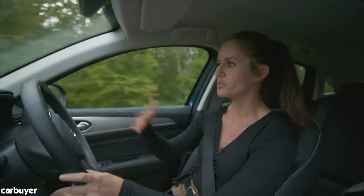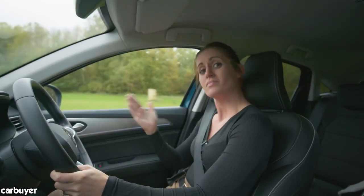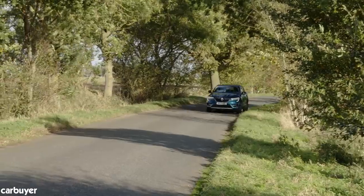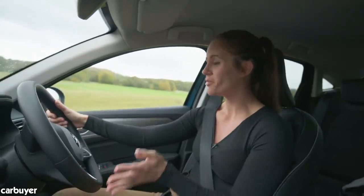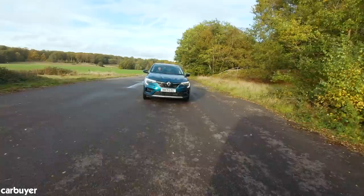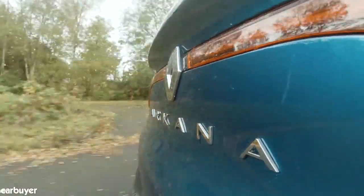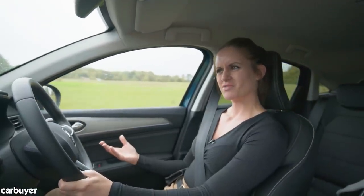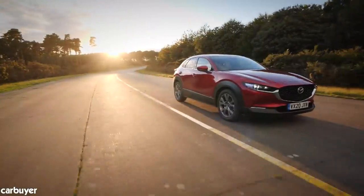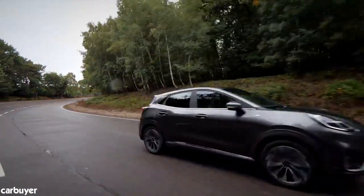But look, all the power and performance, let's ignore that for a second, because actually that corner just there, body roll not too bad. It feels reasonably balanced. Regardless of power and performance, it does feel composed unless you really push it. I mean, the trade-off is that this does feel like a slightly firm ride for a family SUV. I guess they've tried to make it feel a little bit sportier, which hasn't really worked. Mazda CX-30 is a lot better, and Ford Puma is way more fun.